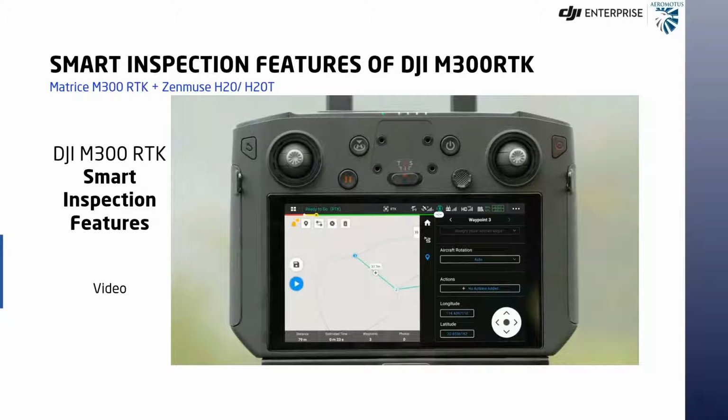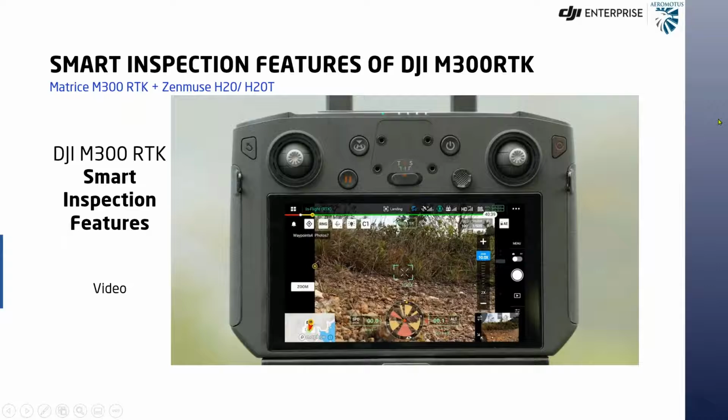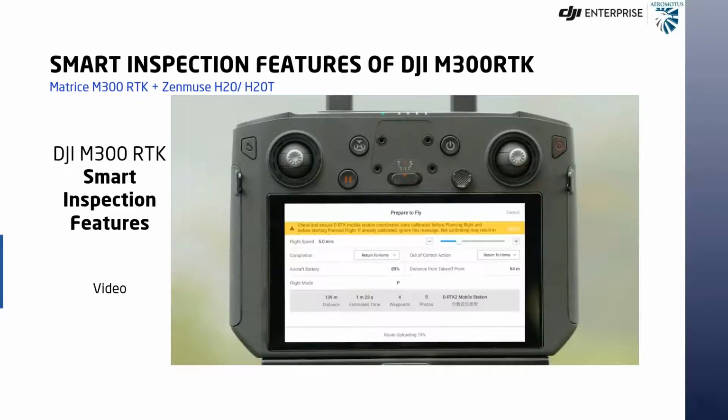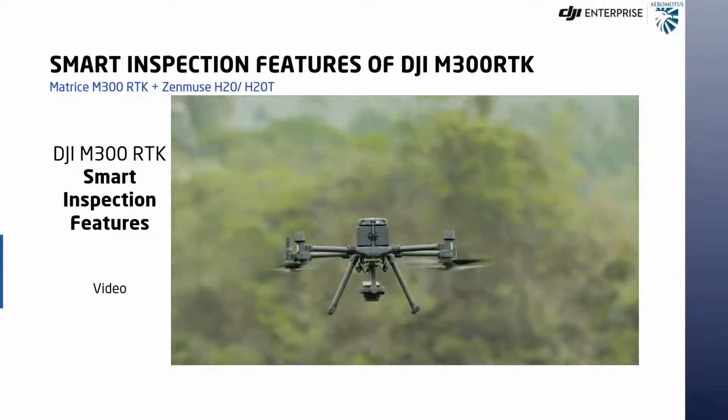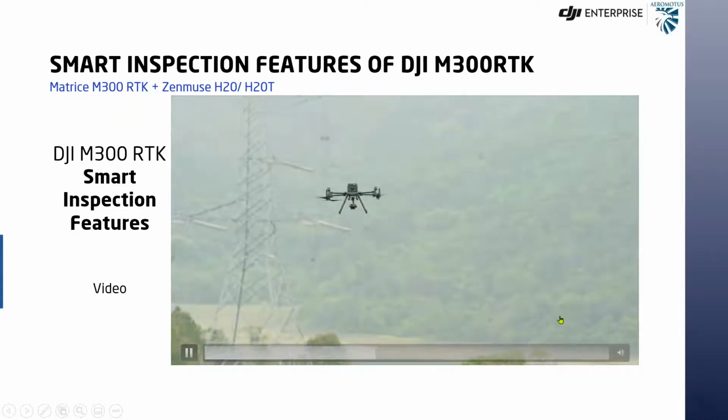Each waypoint supports functions such as camera zoom, photo taking, and video recording. Aircraft flight actions can also be added to the waypoints. Land the aircraft. Tap Next. Edit flight routes. Add aircraft and camera functions. And tap to upload flight routes. After successful upload, tap Start Action, and the aircraft will automatically perform all preset flight route tasks.